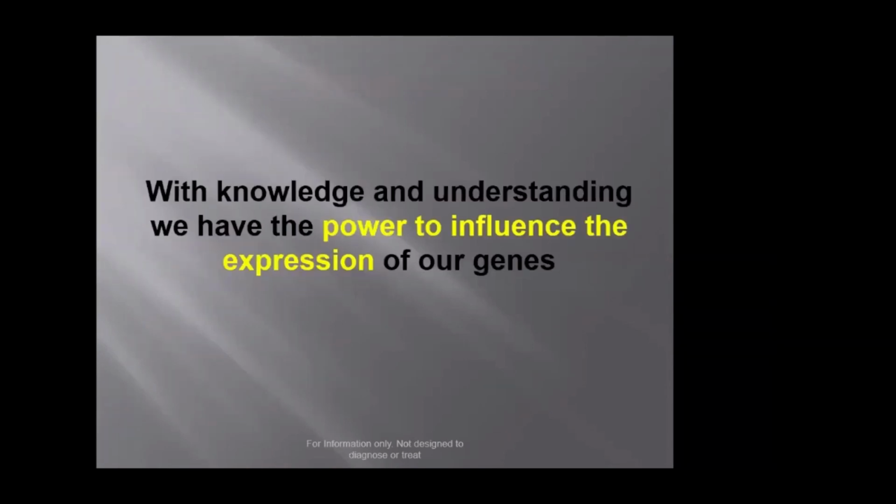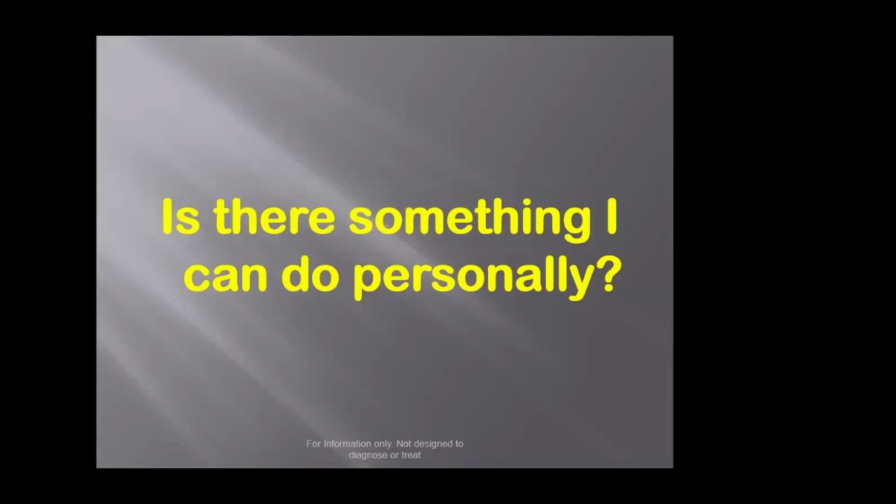So with knowledge and understanding, we personally have got the power to influence the expression of our genes. And that means that for us, looking forward, we're no longer at the mercy of particular non-communicable diseases, where you think Alzheimer's is a big one, where you think, well, you know what, I can't do anything to help myself. Because in actual fact, there is something that we can do personally to change that whole profile.